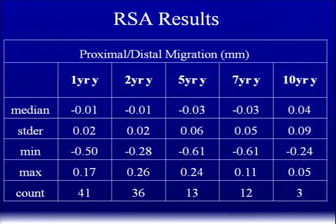On the results, you can see the RSA results here. The median migration of the implant inside the femoral canal. You can see that they are very low, essentially 10 microns here. This is all over time less than really the detection limit even of RSA, which is about 50 microns.